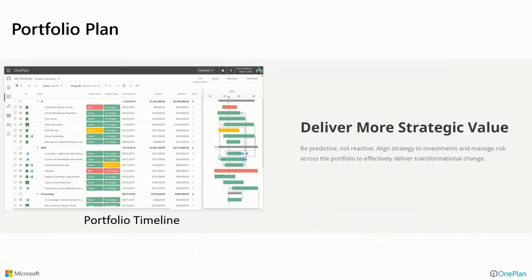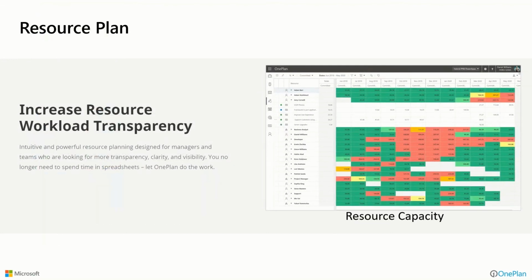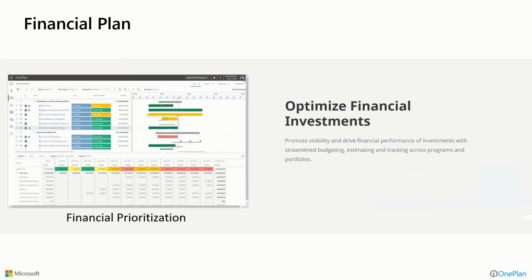So what Paul's going to show you today is some of the things on the portfolio planning and the flexibility there. The ability to bring in planning data from a variety of tool sets, as you see here. Be able to do resource capacity planning consistently, regardless of the tool set. Be able to do financial planning. Be able to do what-if scenarios and resource prioritization in the context of your timelines and what that means, and work with trade-offs.